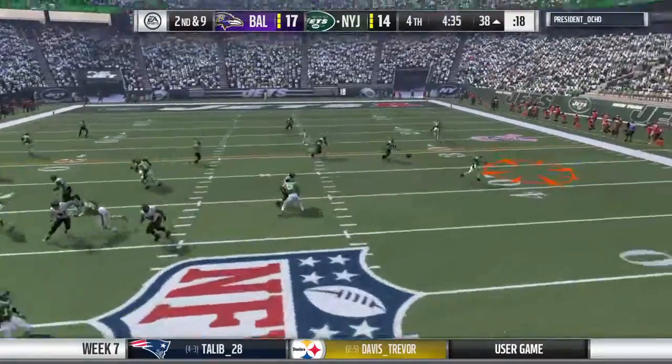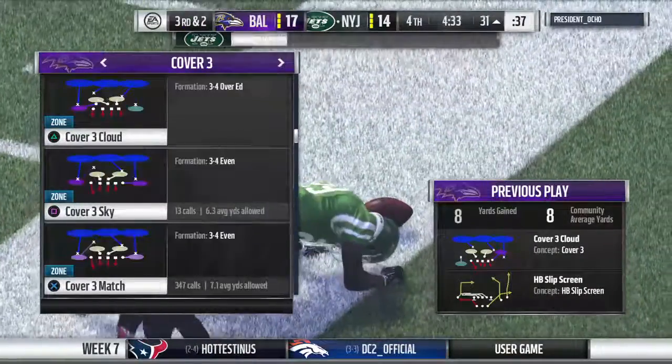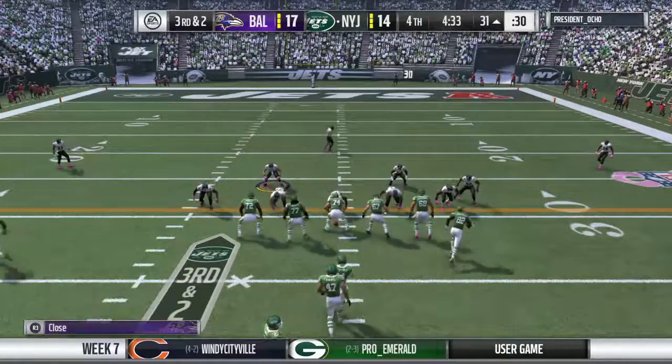Now a second down throw for Fitzpatrick. Dumps off to Powell. It'll be a gain of 8 yards, and that's going to lead to a third down. Looked like a pretty good, safe play right there. No, he's had trouble with the interceptions in this game there. Hits his guy out in the flat.